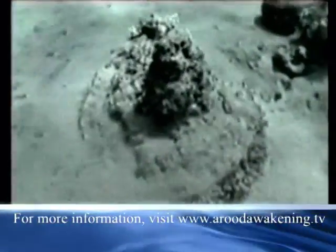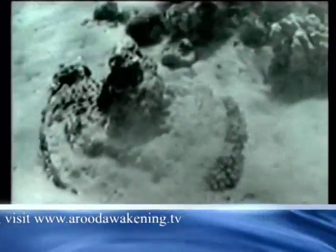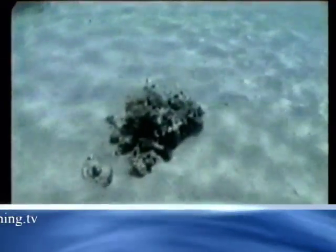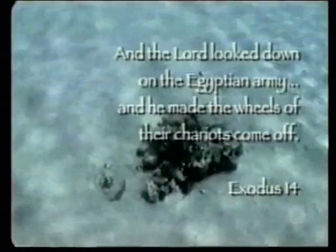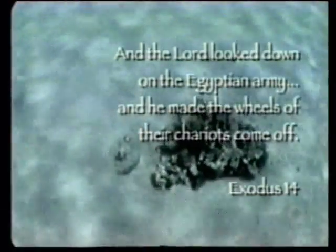Her find also provided independent confirmation of earlier evidence establishing wheel-like formations on both coasts of the Red Sea in accordance with descriptions in the biblical record. And the Lord looked down on the Egyptian army, and he made the wheels of their chariots come off.